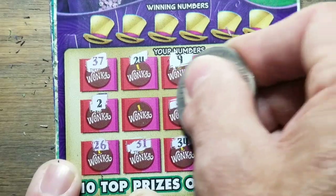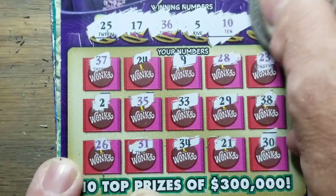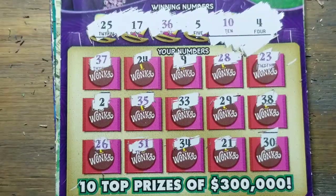Got a lot of 10s and 20s, though. This is where most of the money is. Hopefully, we can match something. Oh, Willie, don't let us down. 4, 5, 17, 25, 10, and 36. 4, 5, no. 10, 17, no. 25, and 36. No, no, that's a bummer.